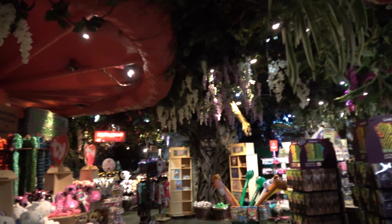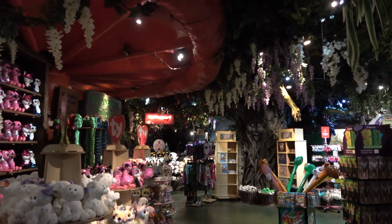There you go, that's the Rainforest Cafe. Yeah, very nicely themed inside here. Do you like it? Of course, you've got the tree with the eyes in over there as well, that's quite cool.